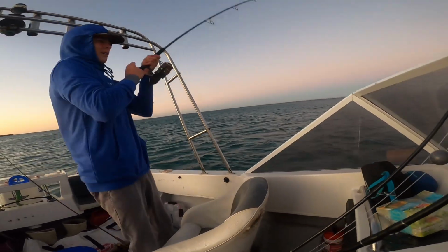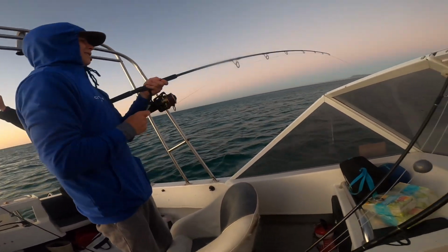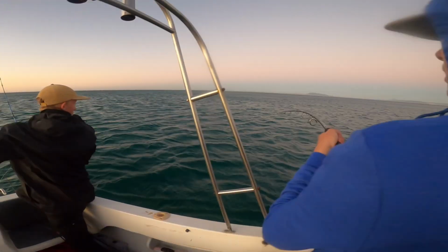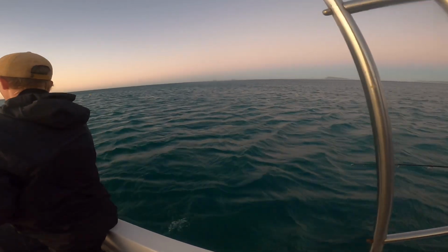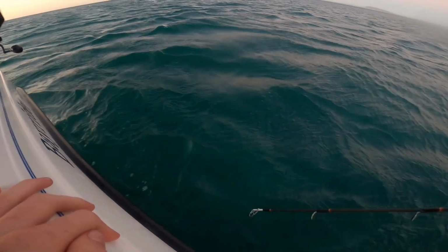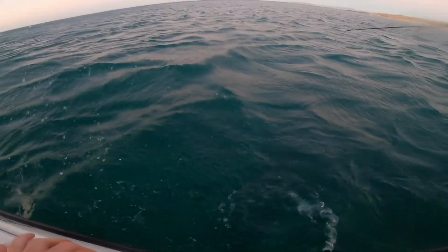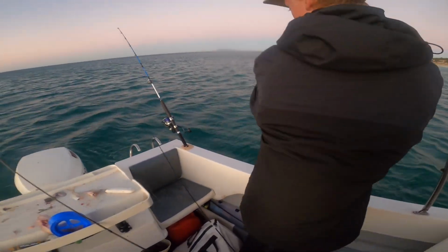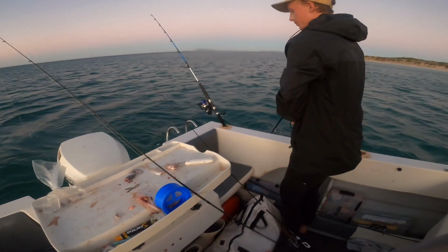Gone around the front, it's going to change directions now. Oh, here it is. Oh, it's gone under the boat. Oh, shit. Oh, I thought it was snapped. It's gone under the boat. Jeez, this ray's being a hassle.